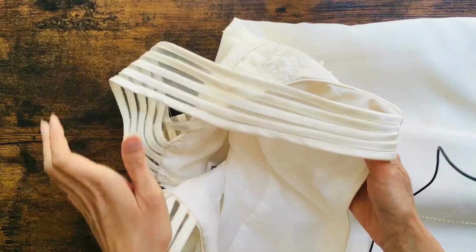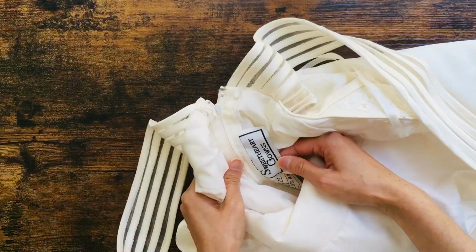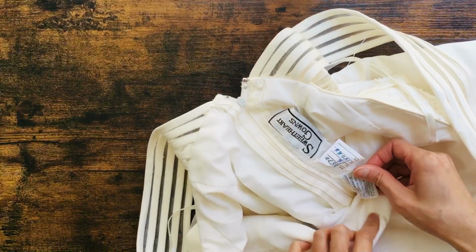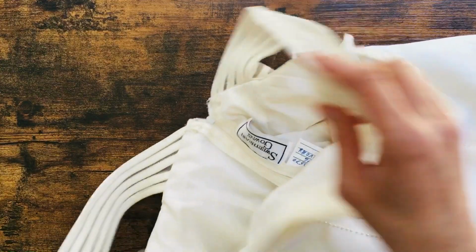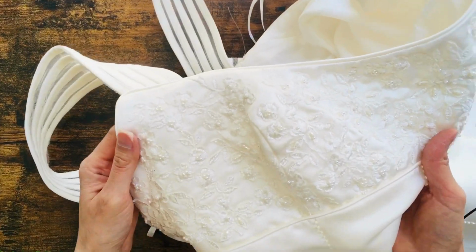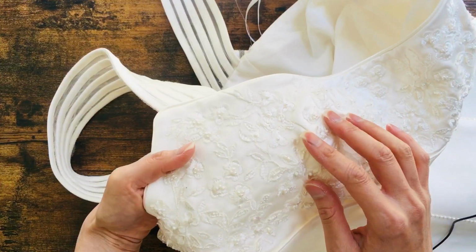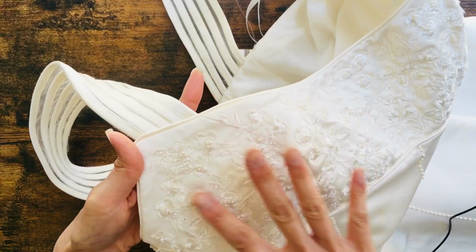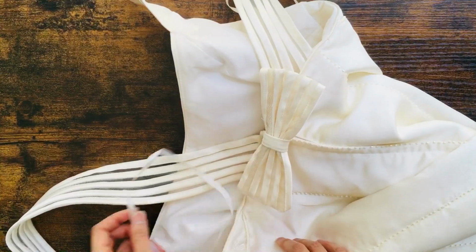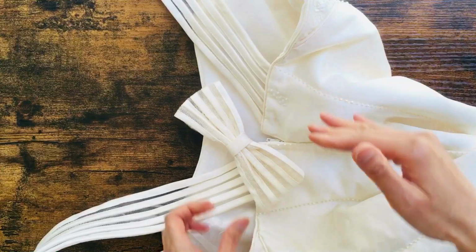I haven't really looked at this too closely. This is called Sweetheart Gowns, the brand of it. It definitely is not vintage or anything like that, but it's a cream color. There's beautiful detailing on the bodice. There are pearls and beads with the appliques of the flowers, and it goes all the way around. It wraps around.